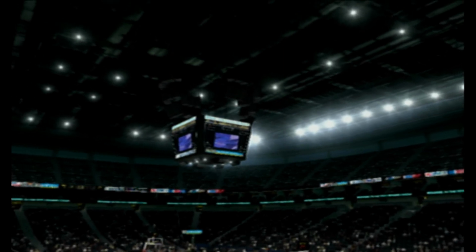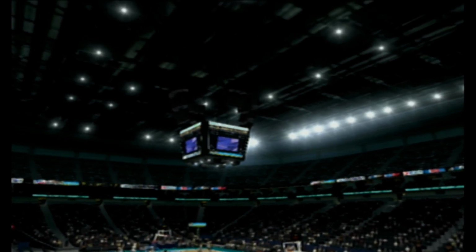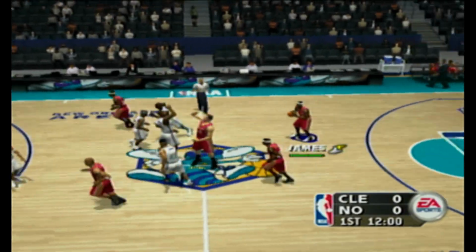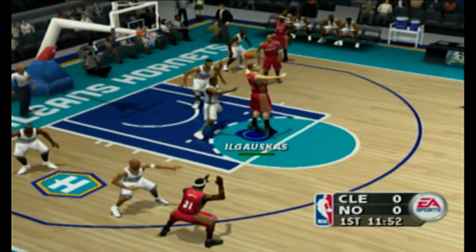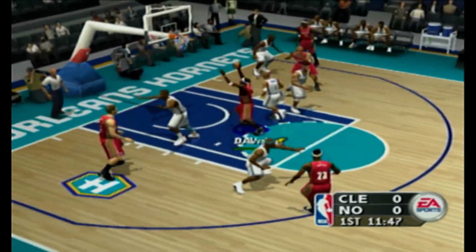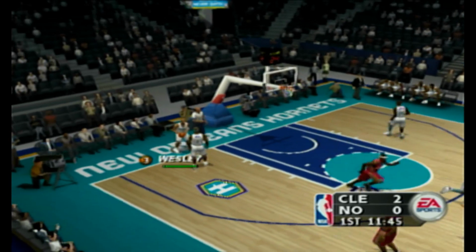Welcome to the New Orleans Arena in New Orleans. It's the New Orleans Hornets and the Cleveland Cavaliers. The Cavaliers get control. Up with the flush, Ricky Davis.